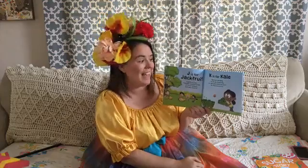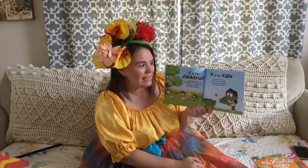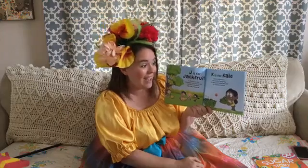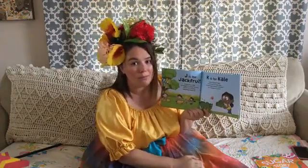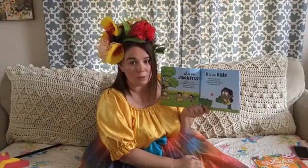K is for kale. Kale is a superfood. We can eat it every day. Its dark leaves are best for vitamins A and K. So kale is a superfood. That means it is packed full of vitamins and minerals that are good for your body. We can easily grow kale in Oklahoma.